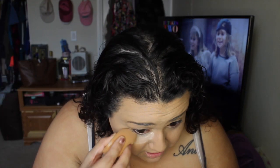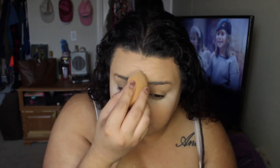So now I'm gonna start the baking process. I usually like to do this before I start my eyeshadow, so I have a nice long time for that powder to really set into the skin and go into the little creases and everything. At the moment I'm using the Coty Airspun powder in translucent, and I mix it in with the little beige. I'm wiping off my lips. I hate having foundation and powder on my lips. I feel like it dries it out.